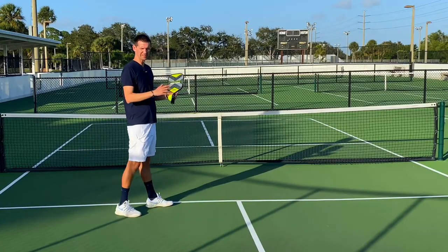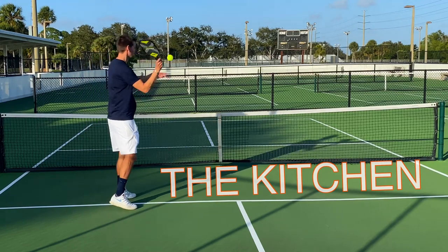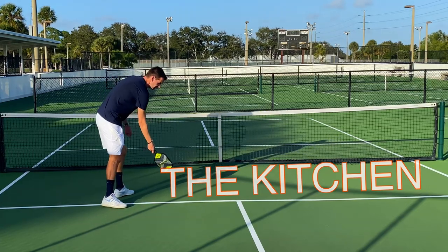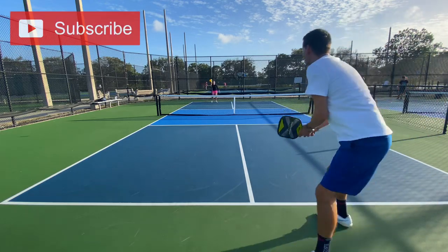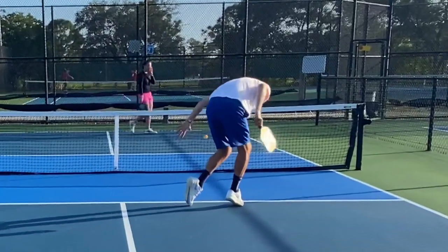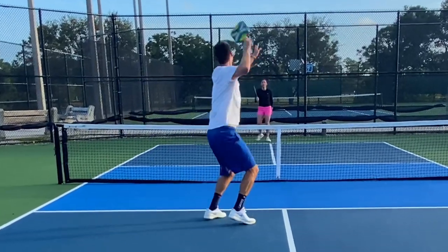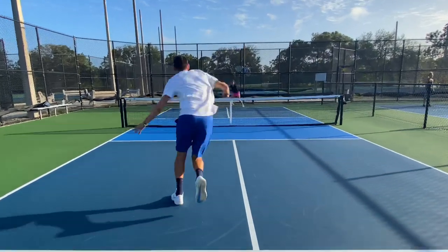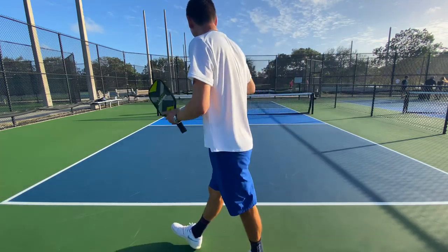In pickleball, you're not allowed to step inside this line in an area called the kitchen. And you're not allowed to take balls out of the air when your foot is over this line. You are, however, allowed to take the ball off the bounce and then step in, or even take balls off the bounce while being inside this area. But when it comes to volleys, you gotta stay out of the kitchen. Whoa, nice.